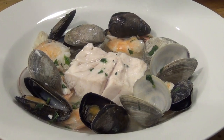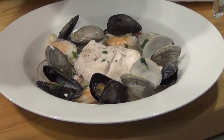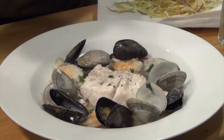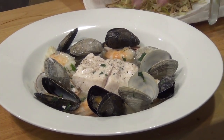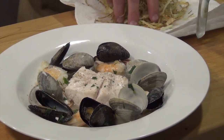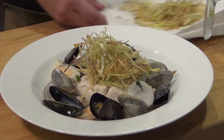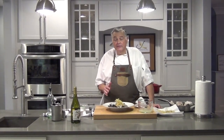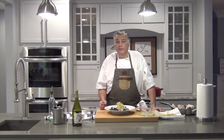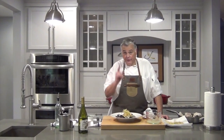I'm just going to take a pinch of Maldon sea salt and sprinkle it, some fresh cracked black pepper, and then take just kind of a mound of these frizzled leeks that we made, and pop it on top as a garnish. So there you have it. Fresh striped bass with Barnegat Bay mussels, clams, and shell-on shrimp steeped with garlic and a little bit of white wine. It couldn't be simpler, and it's perfect for your table.